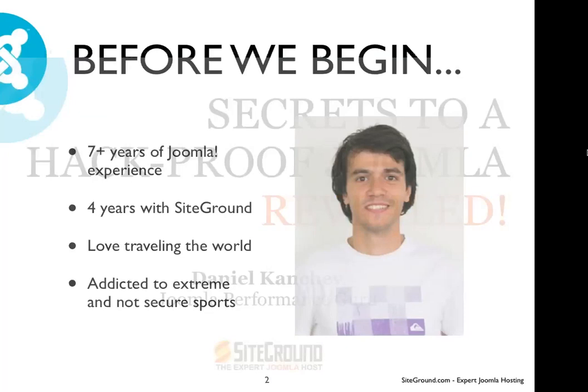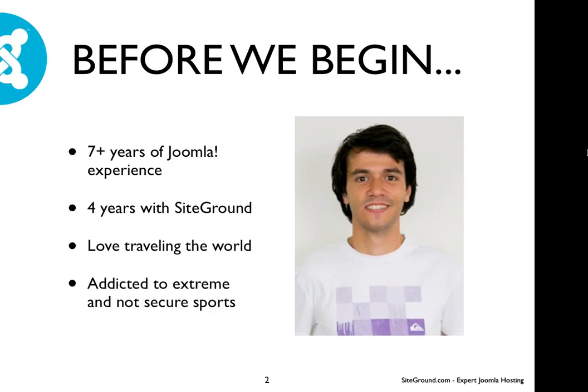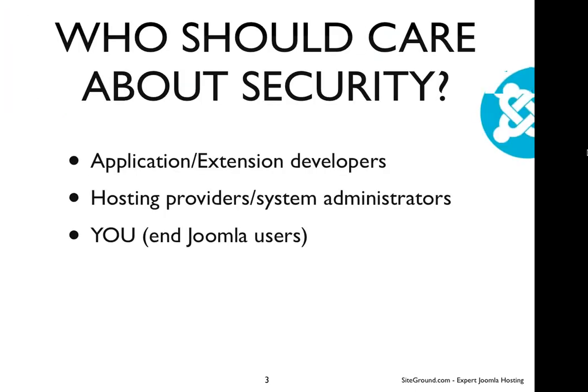So, during the session, I will tell you how to use different security tools to enhance the security of your platform, of your Joomla website, and basically to avoid such accidents. Before I tell you the technical details, I would like to mention some important things about who should care about security.